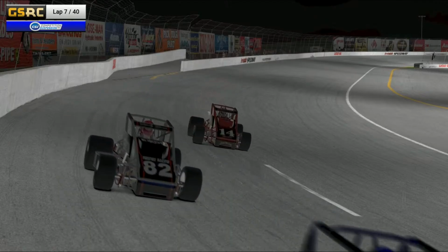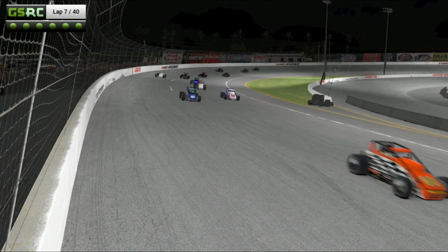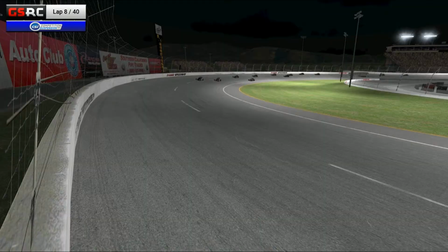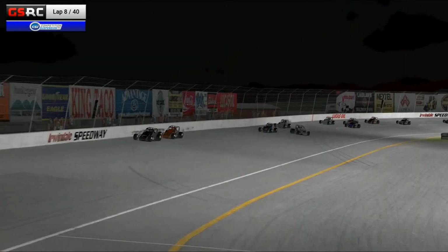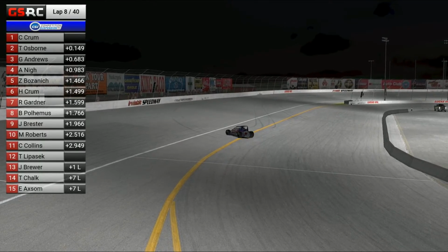Pace truck is off. Chance Crum in control. He'll bring the field to the green flag as Trey Osborne follows him directly behind Andrews, already leaving the inside lane open for Tracy Lepasek through turns 1 and 2. Oh, and there goes Tracy Lepasek spinning to the inside in the 99. He will be off the racetrack, though, and that means, luckily for him, caution not going to come out.